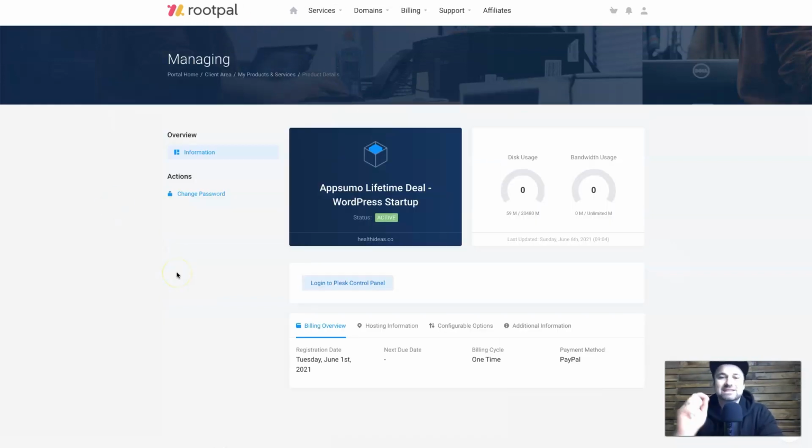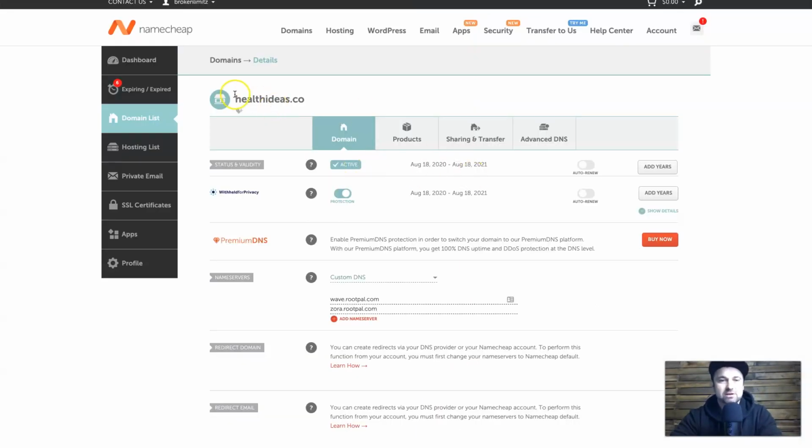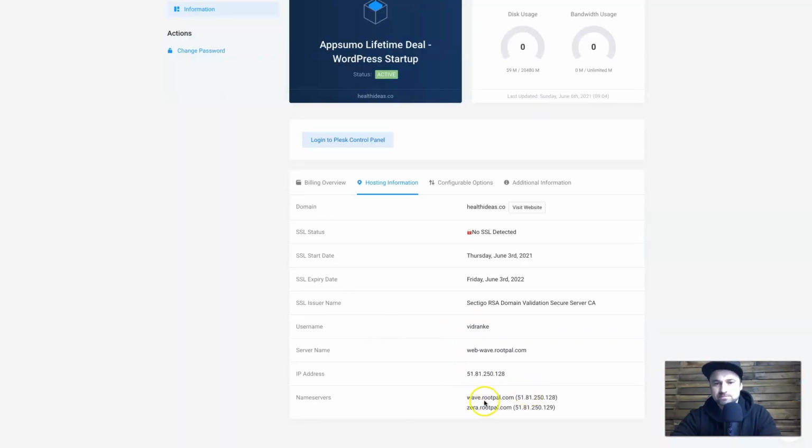Once you actually get started, this is the page you are going to see. Once again, I'm on the WordPress startup plan, the AppSumo lifetime deal. So that's all good to go. One thing to note though is the hosting information. If you are wanting to do the name server thing and keep your domain on the domain registrar, you want to have these 2 name servers here, and it's actually really easy to do. I'll show you my domain here that I'm actually going to be showing you this example on. It's healthideas.co, and if you come down to the name server tab, you will see here custom DNS, and these are the two name servers that they've actually given me, like so. So I just copy and paste the name servers, don't worry about the number.